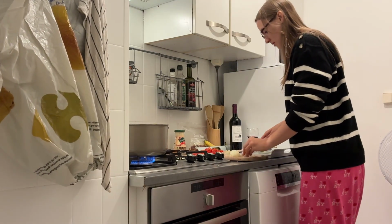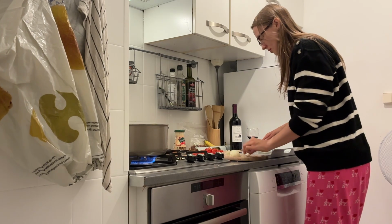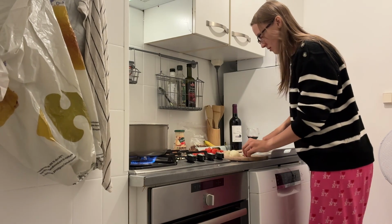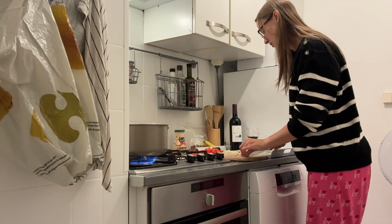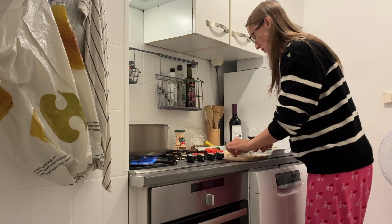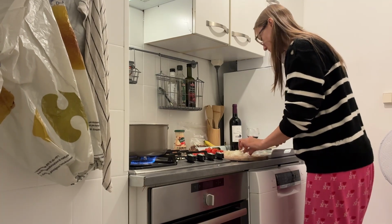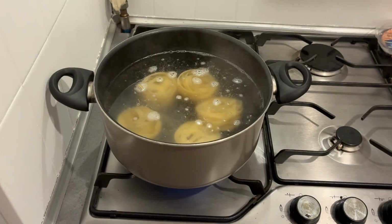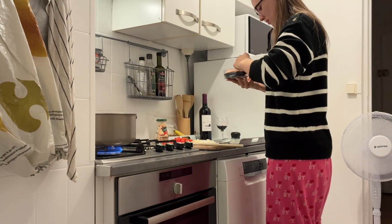Next, I diced up the onion as I prepared to make my sauce. Now you can see that the pasta is cooking. I'm opening the ring of shrimp that I bought, pre-cooked, to make this easier.